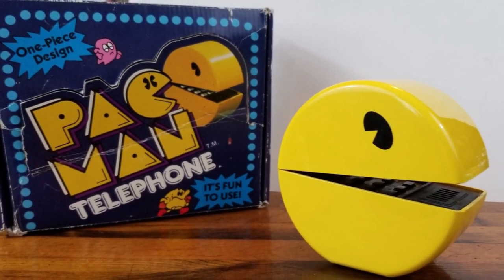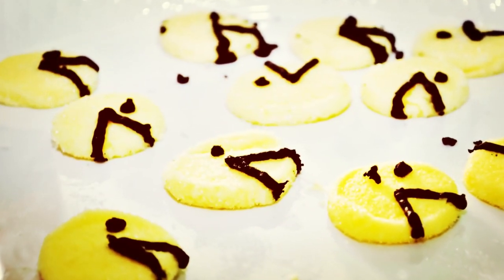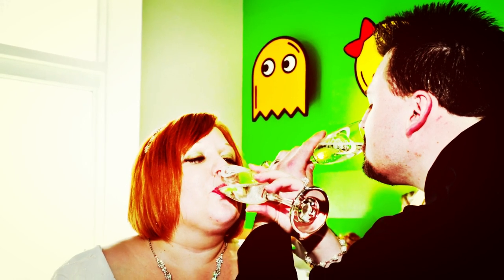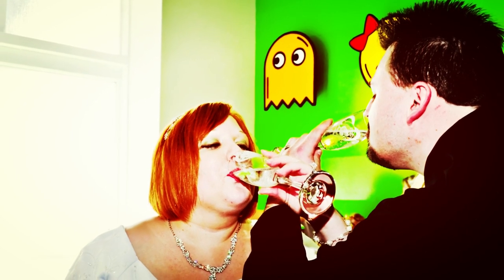This is too cool. It's almost like he knows we had a little Pac-Man themed wedding back in the day. That is true, yeah. With some Pac-Man themed treats, we had specific shirts for us and our attendants. Yes. And we did have our reception in an arcade. Where else do you have a wedding reception? Yeah, seriously, where? I mean, I don't know. Wow. That is just so cute.